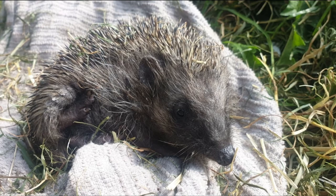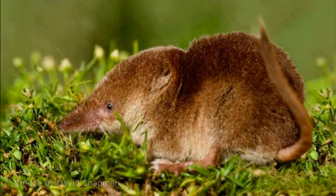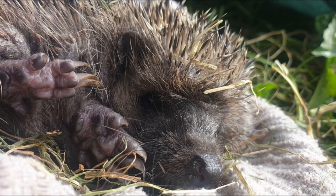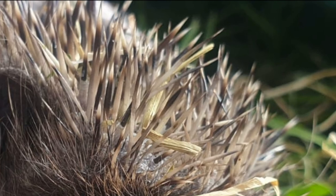This one's about hedgehogs. A hedgehog is a spiny mammal and it lives in Europe, Asia and Africa. Its distant ancestors are actually shrews. Hedgehog spines are made out of keratin. This is the same material that our hair and fingernails are made out of.